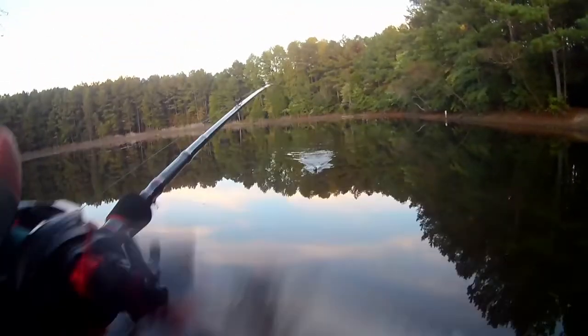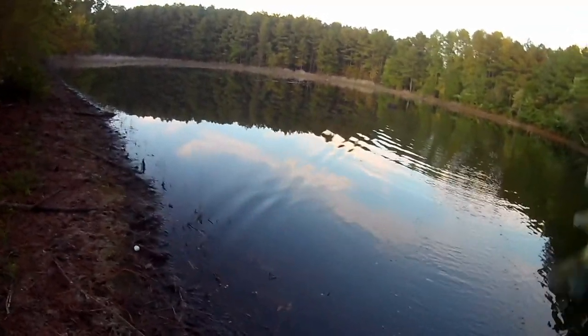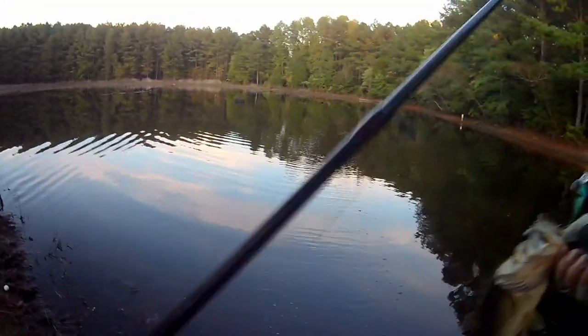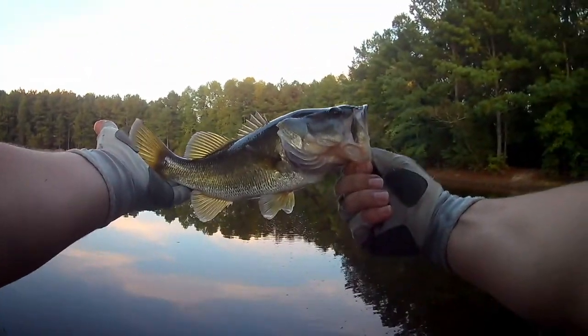Thing's got a pretty wide wobble. That's on. That's a fish. Alright, so they're going for crankbaits here. Not a big fish, but a fish nonetheless. Not big. Not a big fish, but a nice looking bass.